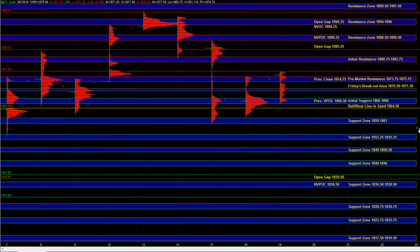85.25 I think has better odds of putting in a better rotation than initial resistance, since initial resistance would be right above the overnight high. Unless the internals are quite mediocre, you might not get as big of a response at that zone. So it could serve as a profit target rather than a spot to fade and short the market. But again, that's something that's better determined in real time. But we do expect some selling at that zone and at least a rotational movement.